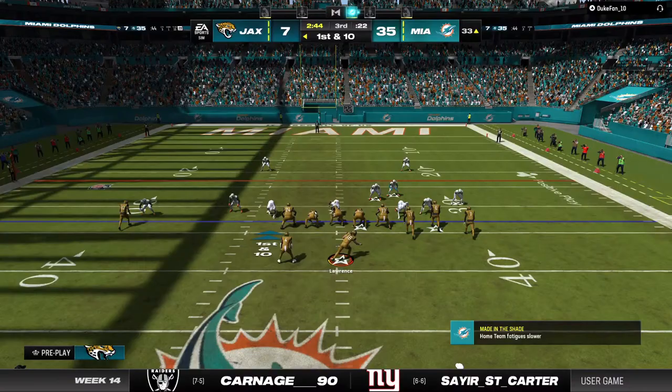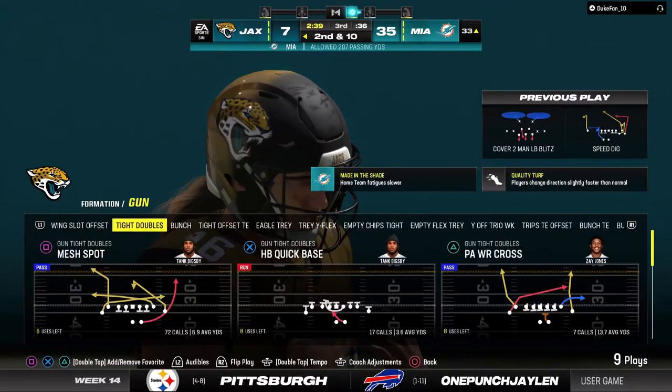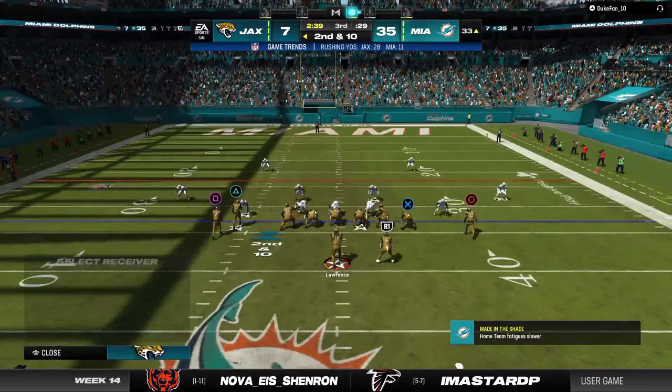Looking to throw, Lawrence. Oh, and this one incomplete. The pressure got to him as he released it. And it's second down. But defensively, you're over there trying to catch your breath and try not to show the offense that you're a little bit fatigued. You're right back out there after the turnover. Now they've got to work towards getting another couple of stops and forcing them into at least a long field goal situation.